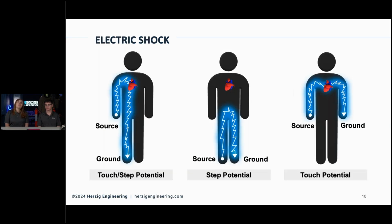So when we talk about getting shocked, there are different potentials. You want to talk us through that? Yeah, so we have three different: the touch step potential, the step potential, and the touch potential. I always like to ask people what they think would be the worst in this situation out of the three. The obvious answer, anything going through a vital organ like your heart. Heart, lungs, stuff like that. Now the step potential is not going to be fun either. I mean, let's be real. No. But the most dangerous to you and your health is going to be anything going through the vital organs like your heart.